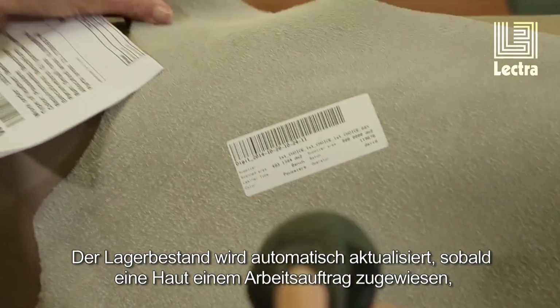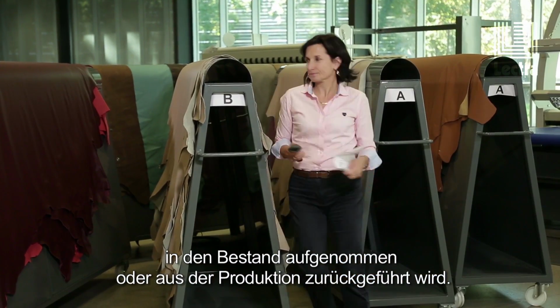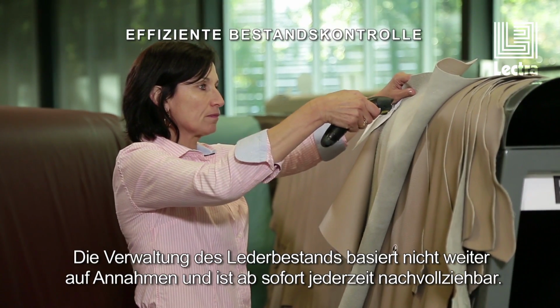Stock is automatically updated when you assign a hide to a work order, add it to the stock, or return it from production. Hide stock management and traceability is no longer notional, but factual.